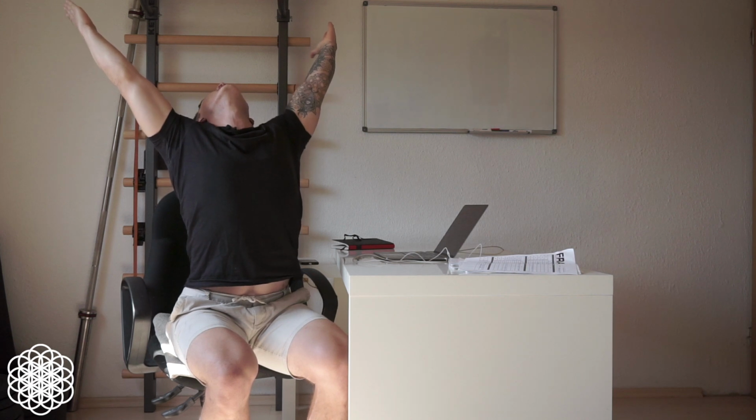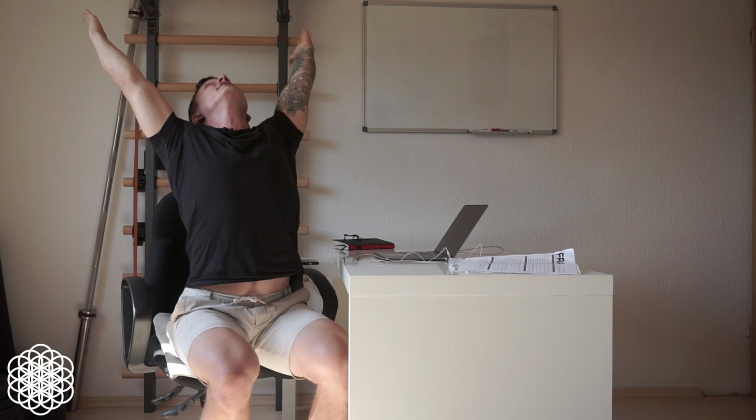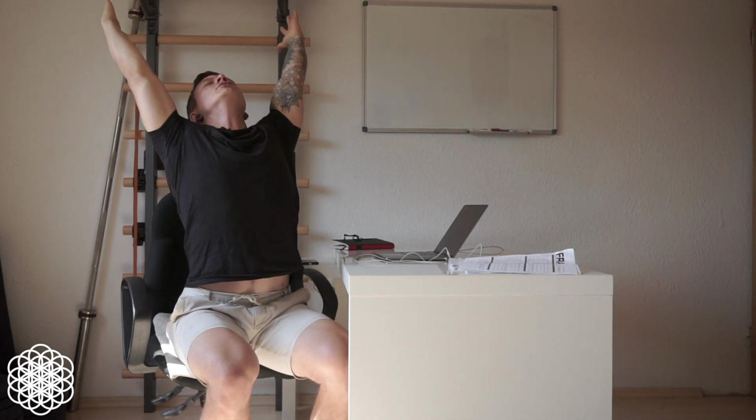With your arms, take it in shoulder flexion here, and then push your chest out, your thoracolumbar junction out. Then your cervical spine. And reach as far back as you can. And come back again. Another rep.